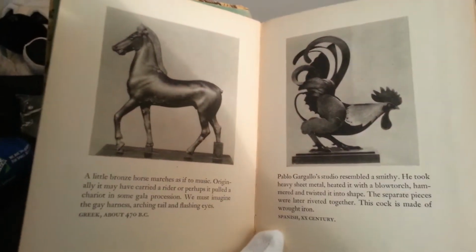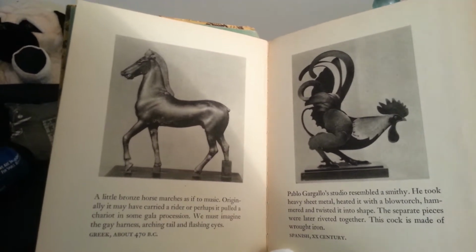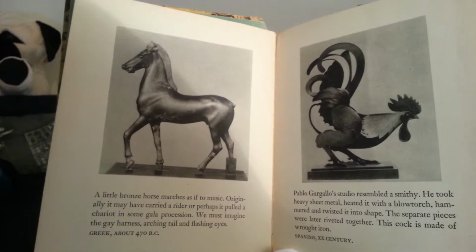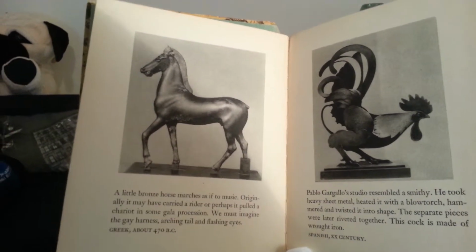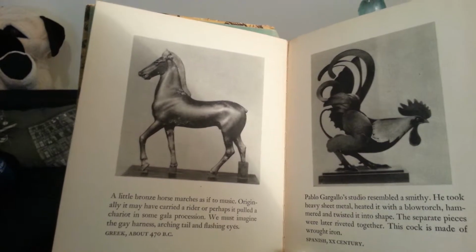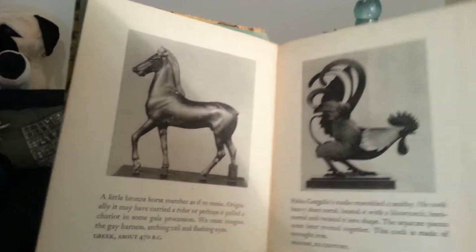A little bronze horse marches as if to music. Originally, it may have carried a rider, or perhaps it pulled a chariot in some gala procession. We must imagine the gay harness, arching tail, and flashing eyes. Greek, about 470 BC.